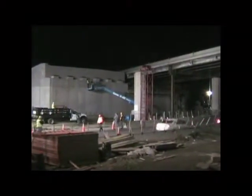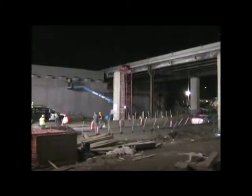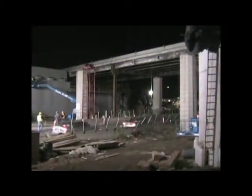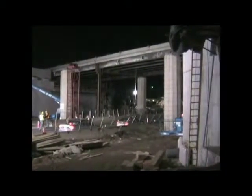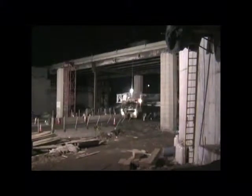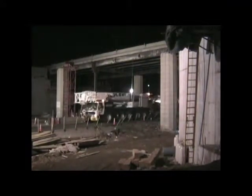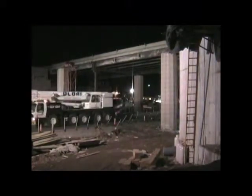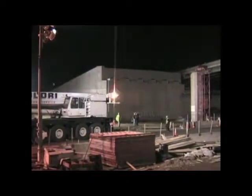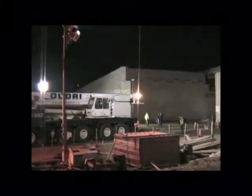Here you can see the traffic is moving in the eastbound direction in just a single lane, and they will alternate to give each direction a chance. The hydraulic crane has arrived. This is a pretty high capacity crane. The new steel girders are over 130 feet long, so this is quite a heavy pick.